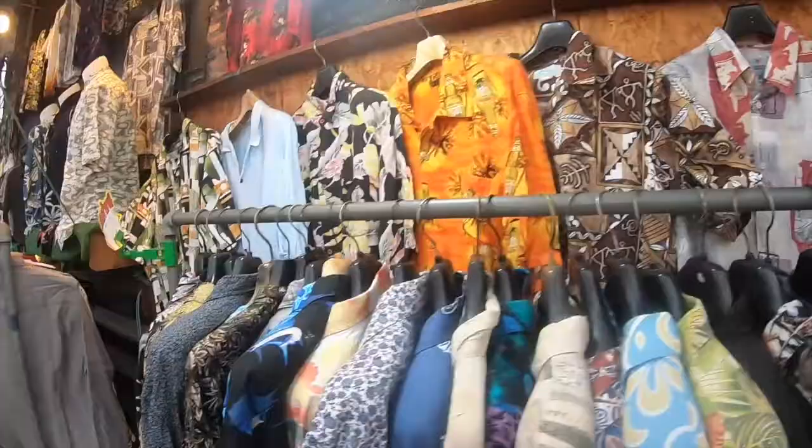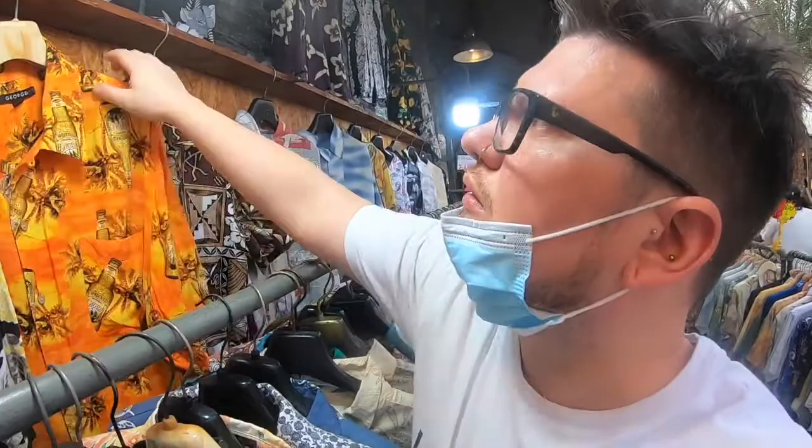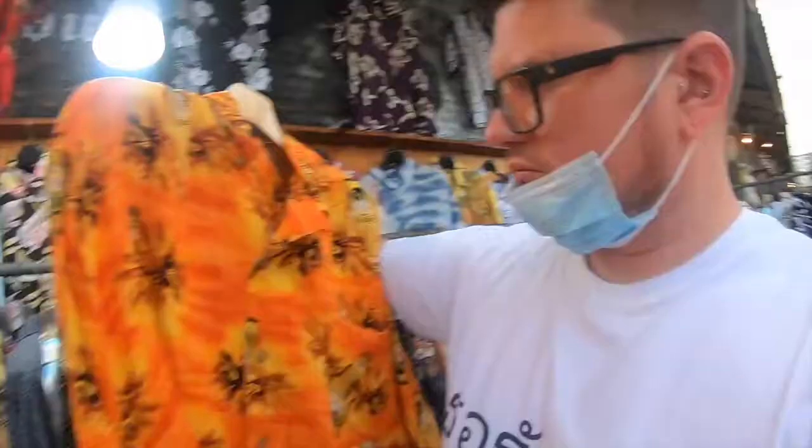Oh, it's got to be that one, isn't it? It's got to be the one with the beers on. What size is it? I think I've just found my new favourite shirt, guys. Hawaiian beer shirt. What beer is it though? Wrecked lager.